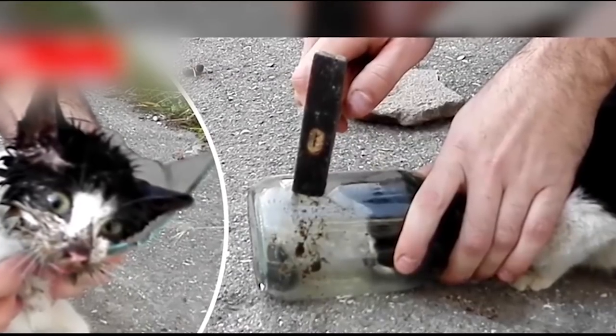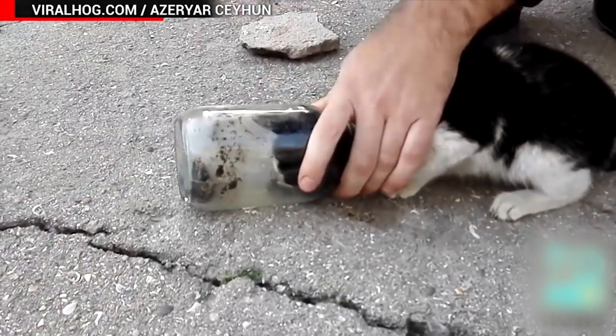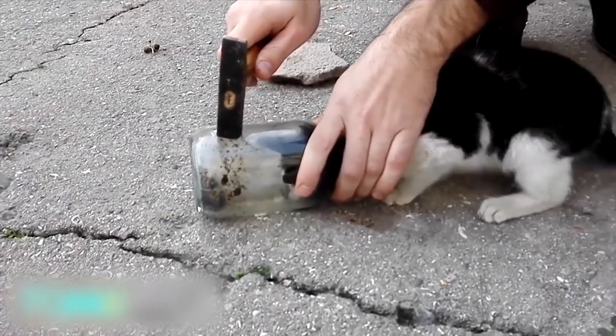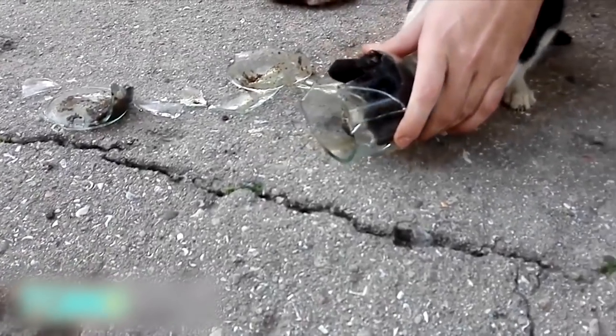Kitten freed from a glass jar. Bystanders stumbled upon this kitten that had its entire head stuck in a glass jar and filmed its rescue. They were able to grab hold of the black and white kitten and used a hammer to slowly crack away at the jar.